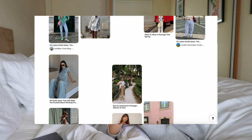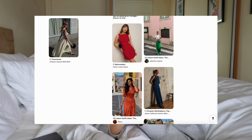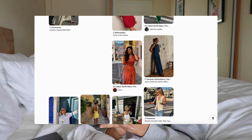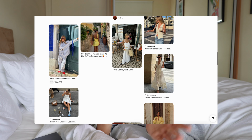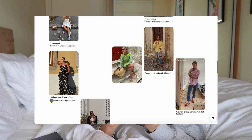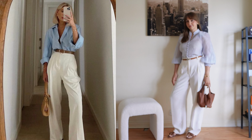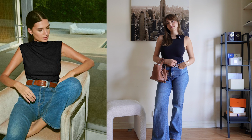So here's a couple examples of outfits that I found on Pinterest that I'm planning to pack for this Portugal trip. It's a lot of outfits that you saw me mention in my summer lookbook video. That video encapsulates a lot of the outfits that I'm going to be making my summer capsule wardrobe into. So don't be surprised if you see me wearing those looks a ton.